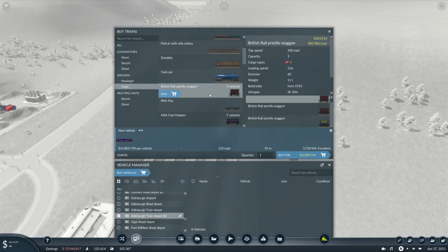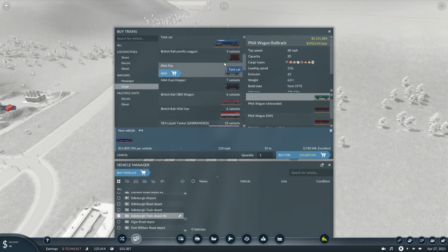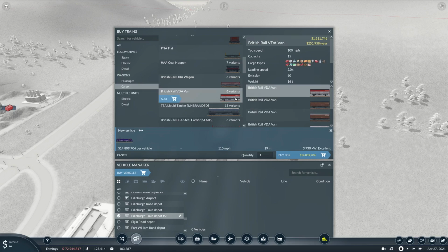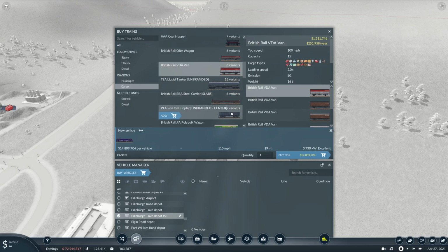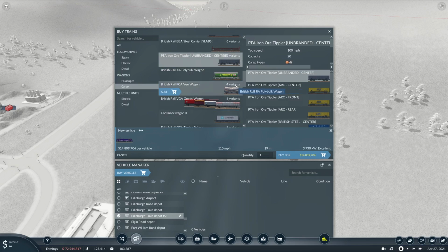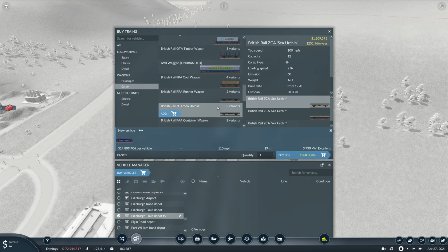Cargo. Okay, now that could take these again. 60 miles per hour is a bit slow. Let's try and push the boat out in this one. 75. British Rail OBA wagon. What do you take? Stuff. You also take stuff. The sea urchins. I think the sea urchins would be pretty cool. 100 miles per hour, right? We have a winner, right?